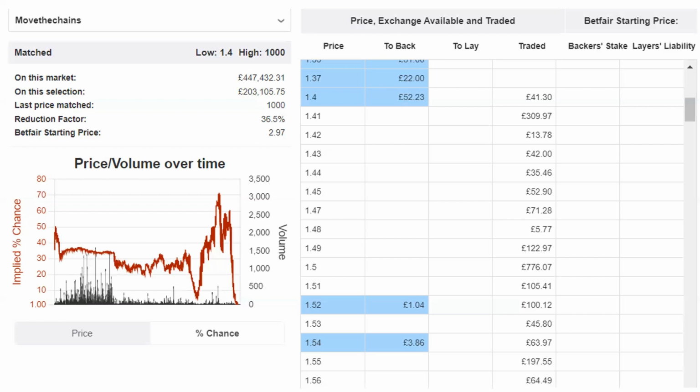Then over the next fence, back it, as long as it's drifting out, and then before the next fence, try and lay it. Because you don't want to get caught with your money on a back, and then for it to unseat or fall at the fence, because then you'll lose all your money. But that's the only drawback, so try to avoid events that may change things entirely.